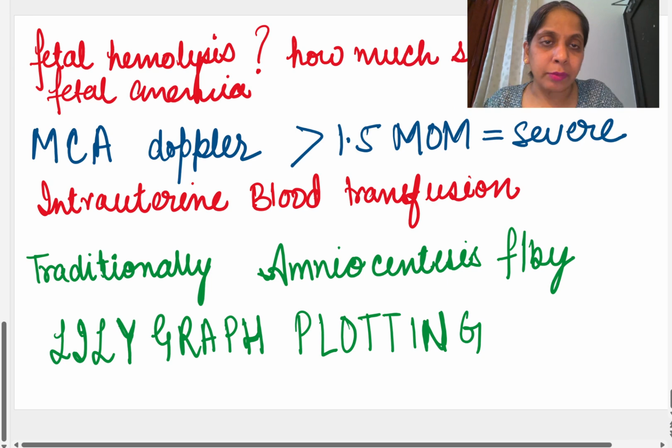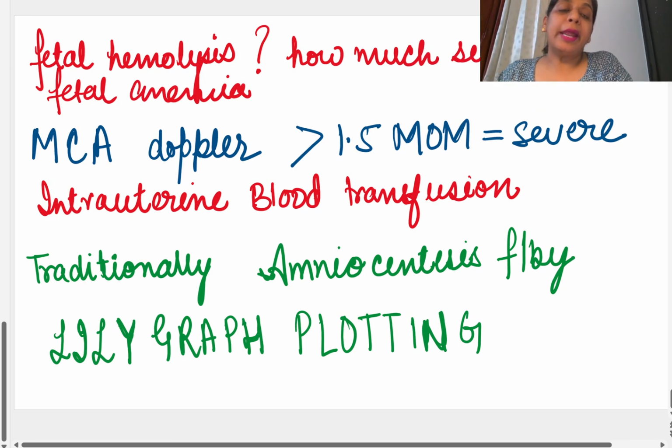Now when fetal hemolysis starts occurring, as you know, it occurs when antibodies, anti-D, kill the fetal red blood cells. How severe is the fetal anemia? That is calculated by middle cerebral artery Doppler. If it is more than 1.5 MoM, then it is severe, and then we have to give an intrauterine blood transfusion. These days it is done by fetal MCA Doppler, which indicates fetal anemia, and if it is more than 1.5 MoM, it means a very severe fetal anemia, and we have to give an intrauterine blood transfusion.